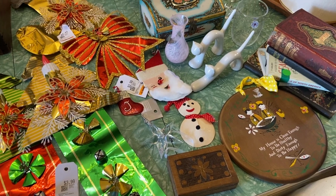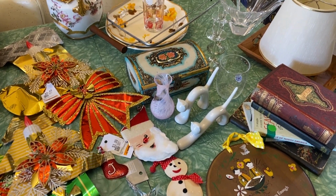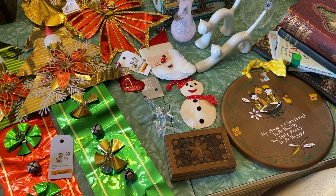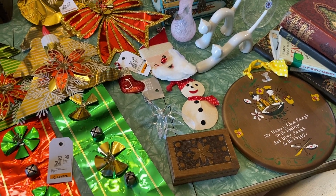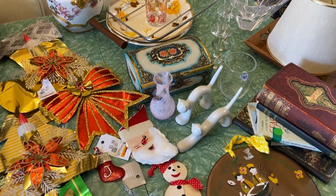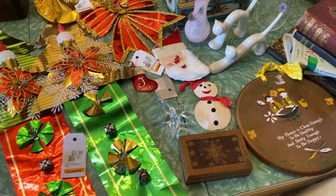So today was pretty excessive. This is the haul plus the wooden pieces that I just showed. My total spend was $109.64. I can't remember the last time I had a $100 day at Savers. Usually it's like 20 or 30. So this was a killer, killer, killer day.